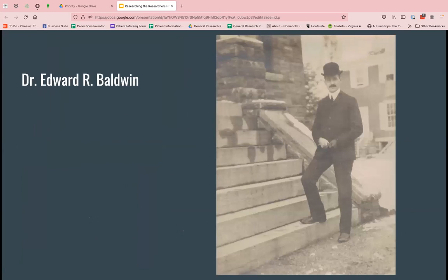So first up, we have Dr. Edward R. Baldwin. That's him as a young man standing on the steps of the Saranac Laboratory, and behind him you can actually see the Trudeau building. Dr. Baldwin came to Saranac Lake with TB after he attended Yale Medical School. And he had diagnosed his own infection by using a borrowed microscope.